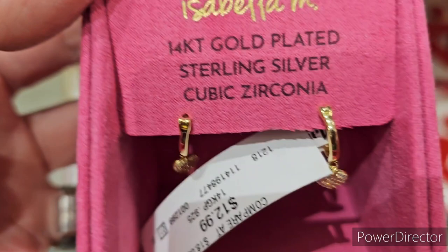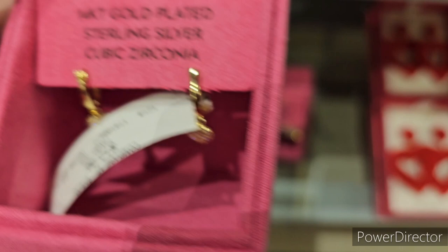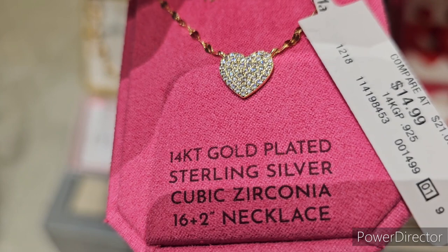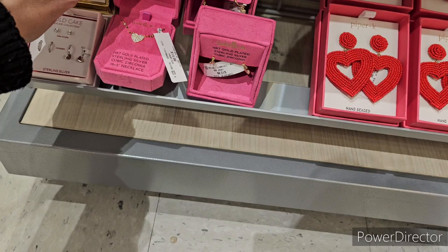Isabella M. These are really tiny, but they're really cute. $12.99 for these heart ones. And then we have another Isabella, very cute packaging. 14 karat gold plated sterling. So it's a little tiny heart, and that's gonna be $14.99. Then we have Gold Cake here.